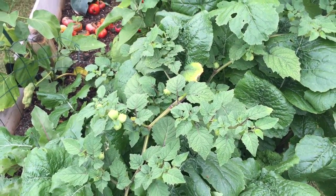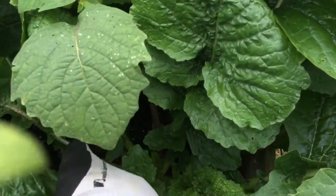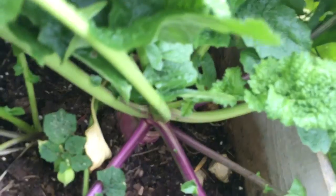So this mess of greenery over here is actually a couple of different things. Down underneath here, you can see that this is a turnip that's coming up. Okay, I've got a few turnips down here. This was actually a root crop bed, but I had reused a little bit of potting soil.